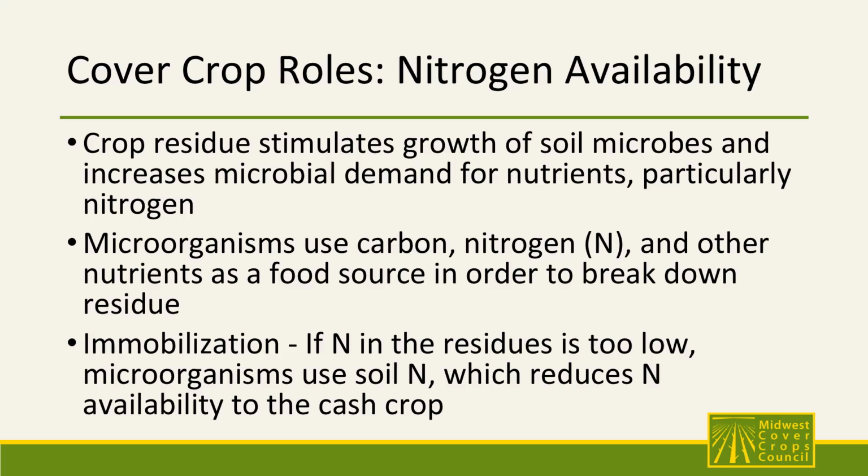So when we add any type of crop residue, cash crop or cover crop residue, that's going to stimulate the growth of soil microbes and increase the microbial demand for nutrients, particularly nitrogen. So that's going to ramp up that biological activity, and those microbes are going to need energy and nitrogen to cycle those nutrients. So they'll be using carbon and nitrogen and all the other nutrients as a food source in order to break down that residue.